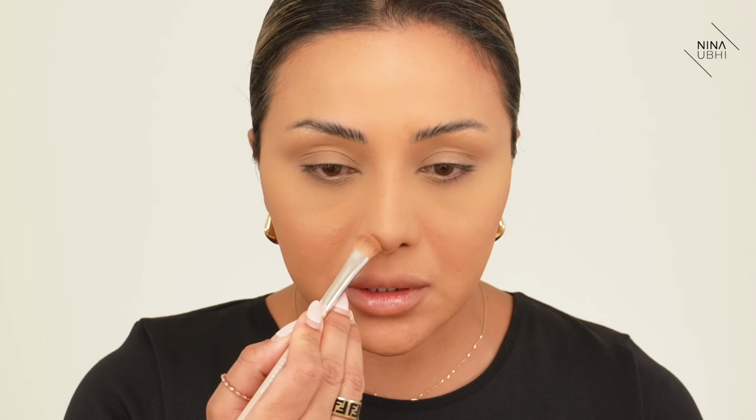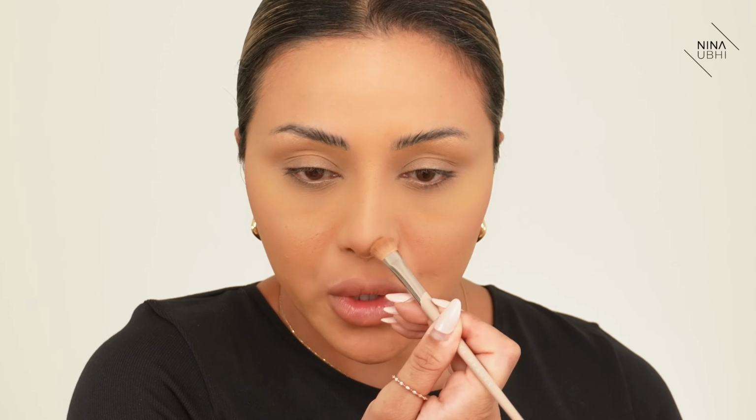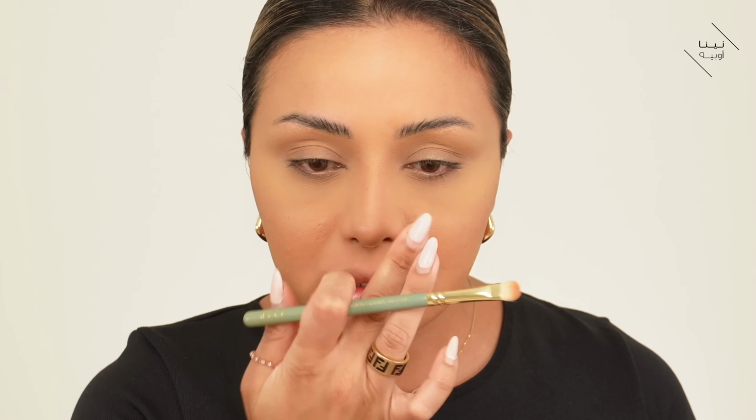Now we're on to sculpting my nose just a little bit, just enhancing what we did before. Just using my Fenty 200 brush and my Sunstalker in Shady Biz. All I've done is do a little V there, and then go up on the sides of the bridge of the nose. Just using my 234 brush from Zoeva. I like to add a little bit of highlight just to the bridge of my nose and then the tip.